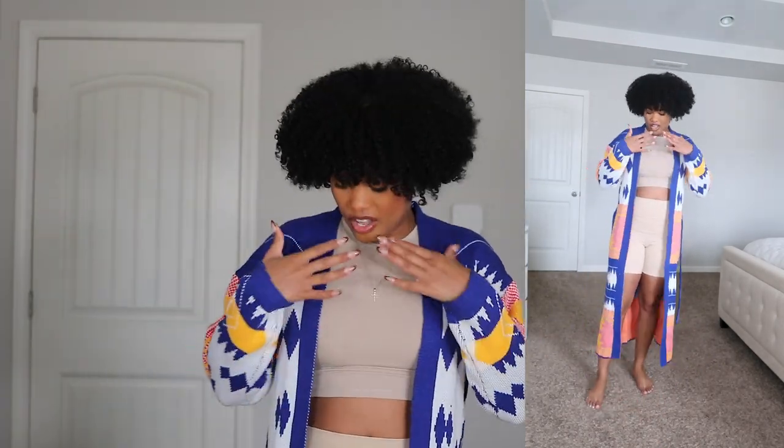So I feel like the sweater itself looks very straight and almost professional in a way, but because it is a flowy maxi sweater and it's got this tie, it's still giving very comfy and relaxed. And nah, I really didn't actually try too hard with this.